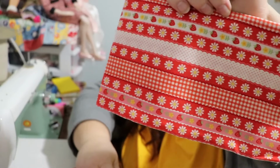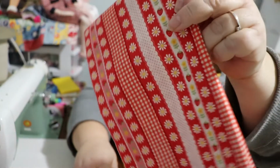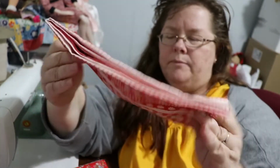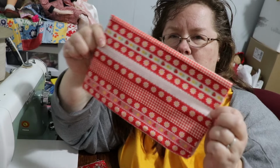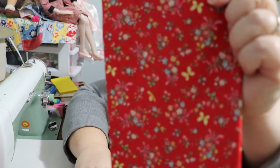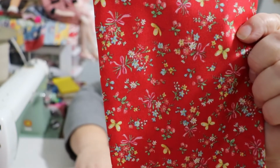Now, look at this beautiful piece. This is gonna look so great on the dolls. Isn't that adorable? I can just see a little dress for Valentine's or spring made out of this. I love it so much. In a pinafore. Okay. And then look at this one. Isn't that a beautiful fabric? Oh, I love it so much.